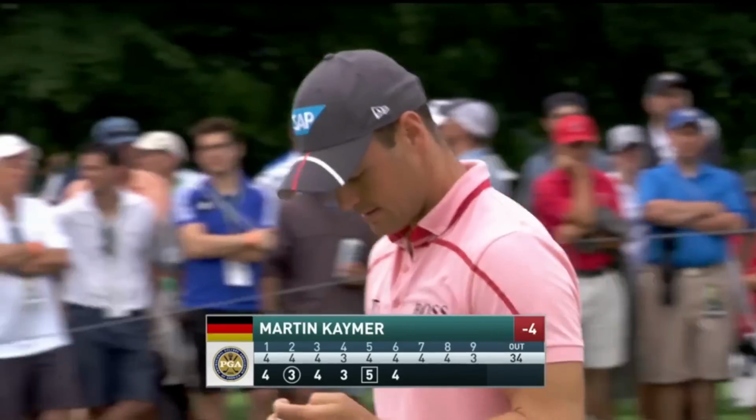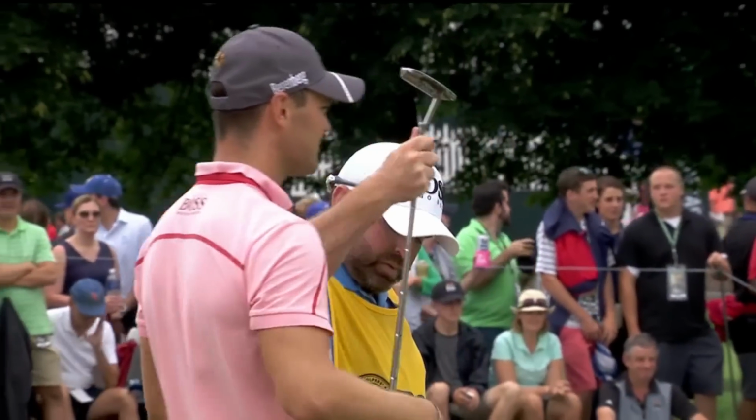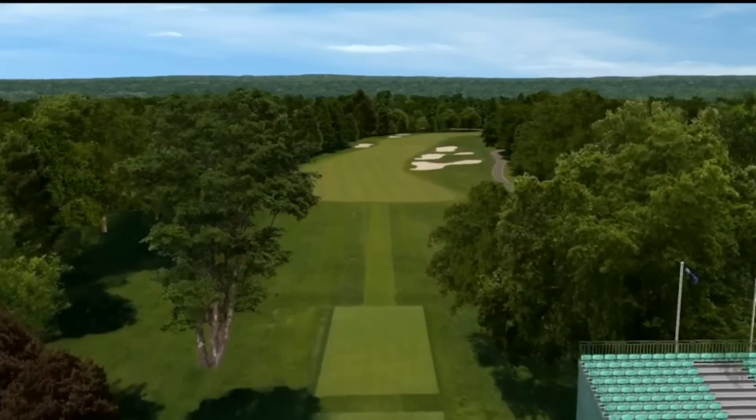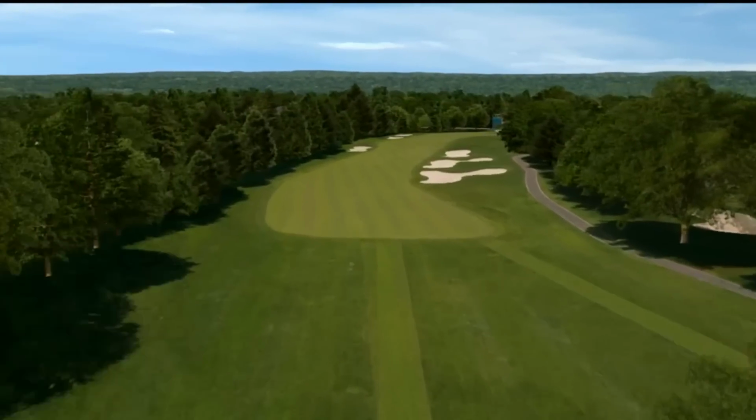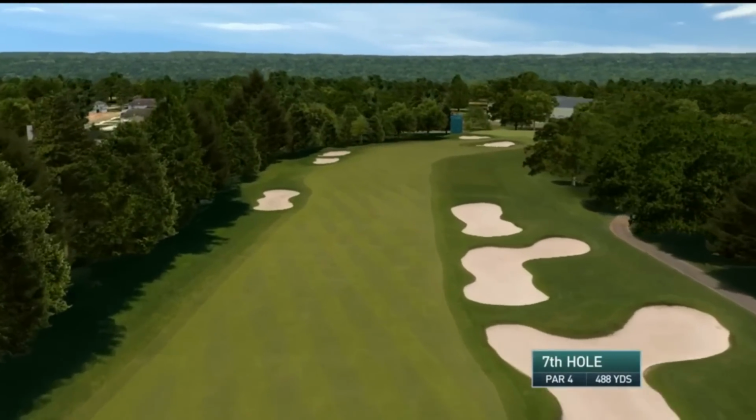That is part of the beauty of this property, and I prefer the upper course, to be honest, because it's built on the side of the mountain. That affects everything. Jason Day birdied the fifth as well. He'll head to the sixth, but why don't we head to the seventh, one of the two converted par fives here. 488 yards, dogleg to the right.